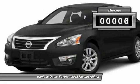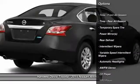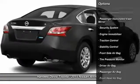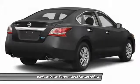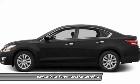This vehicle has less than 100 miles. Here are some of this vehicle's great options: stability control, traction control, steering wheel audio controls, anti-lock braking system, air conditioning, power steering, adjustable steering wheel, driver airbag, cruise control, keyless entry.